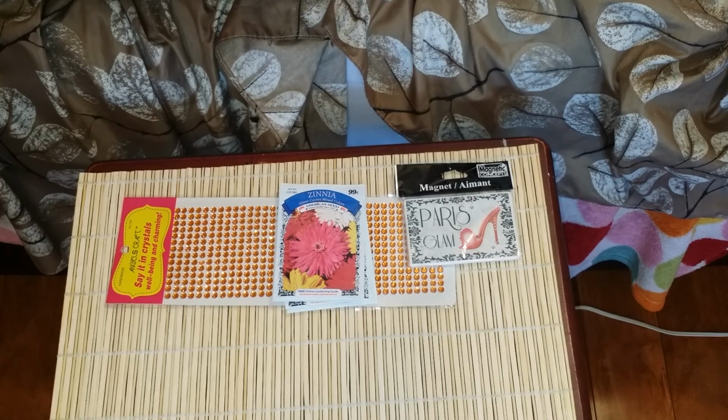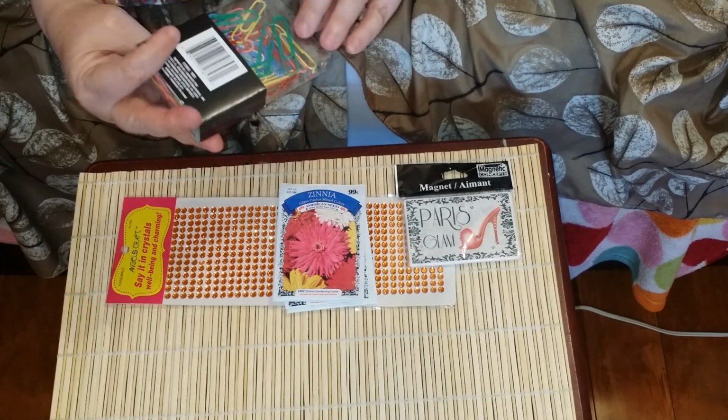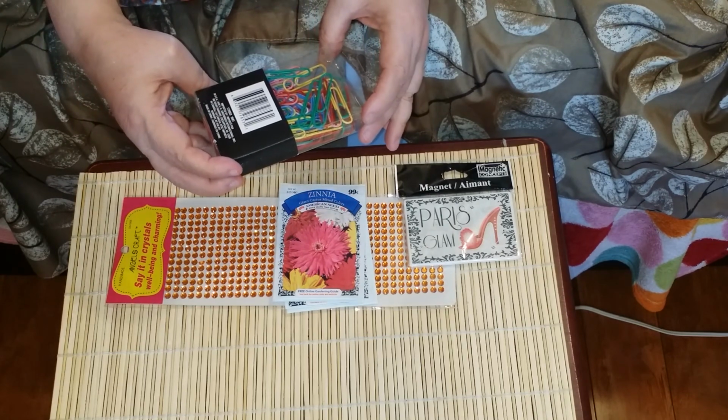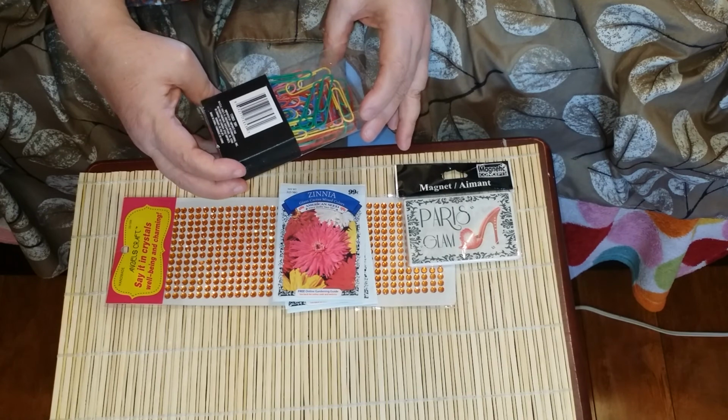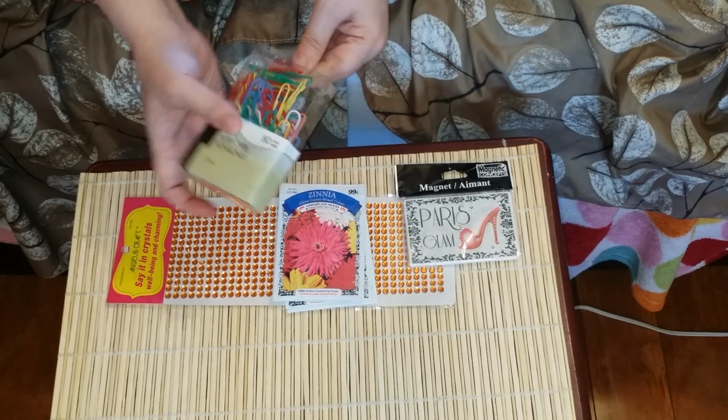I found the big clips because I was having difficulty. I couldn't find the metal ones, but these are the plastic ones. So I found it. I get 80 for a dollar.